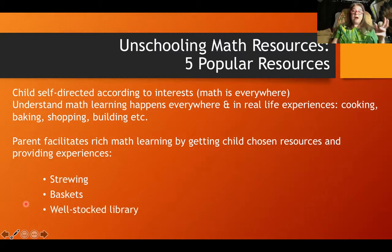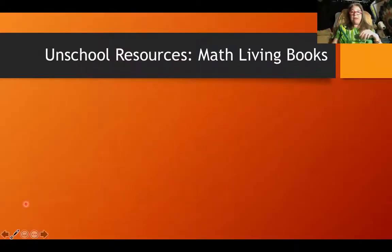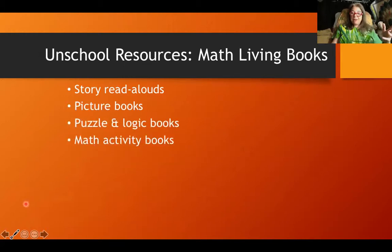A well-stocked library. Learning areas both indoors and outdoors. Don't forget the outdoors. That's a rich opportunity for connecting with nature's math. Going on adventures, car trips. Bam. Unschool resources: math living books, story read alouds, picture books, puzzle and logic books, and math activity books.